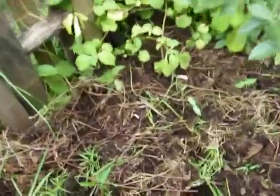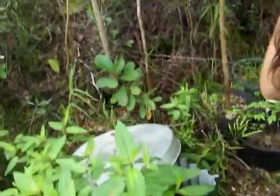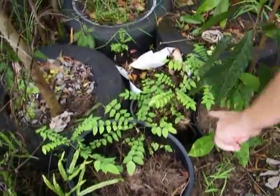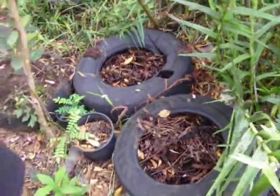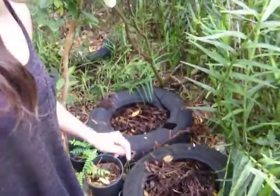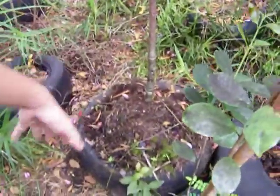Here's another view of this area that got fully dug up. Some stuff is coming back. These guys are all little star fruits. It got into them a little bit, not too much. Both of these tires were basically completely emptied of soil. They had small citrus and a few other young things in there. I think that's the main thing that got hit in this area. I mean, it tried to get into this big cacao. It dug around in there, but it gave up. This is its damage right there.